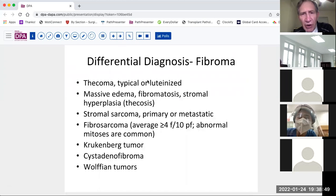So differential diagnosis, of course, fibrothecoma, I don't differentiate those. Massive ovarian edema, that is certainly a very significant diagnosis to consider, and it's a benign disorder, but can look a lot like a very edematous and sometimes cellular fibroma. Fibromatosis or just simple thecosis in a postmenopausal woman, stromal sarcomas, fibrosarcomas differentiated on the basis of mitoses per 10 high power fields. And then we've mentioned these others. The female adnexal tumor resembling Wolffian tumors can also sometimes resemble this, although they usually have sometimes a mixture of a more epithelial type appearance as well.